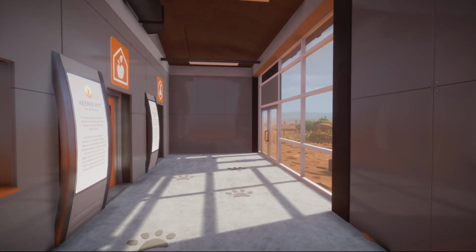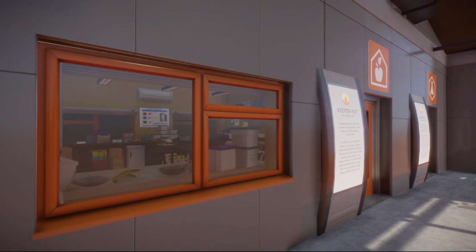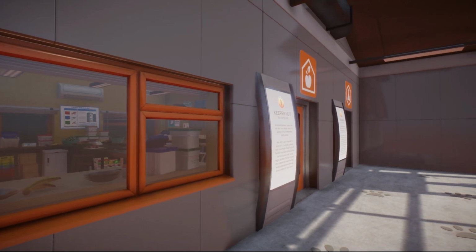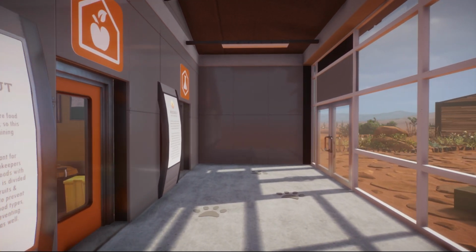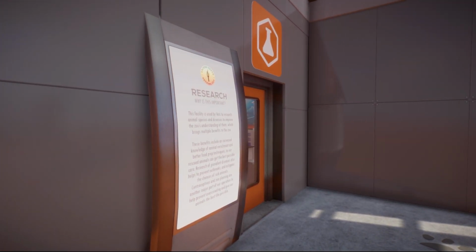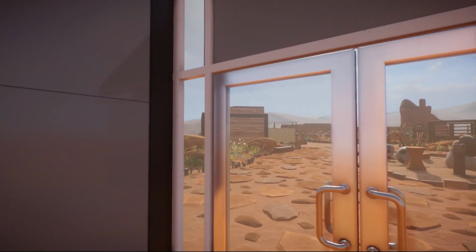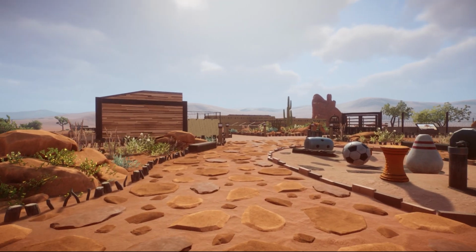Yeah, and then down here we have our keeper hut and our research center. I always love when zoos give you access to these kinds of backstage things. You can just look into them. I'll never understand that mechanic in Planet Zoo, quite honestly. It's a good sandbox thing, and we're being able to turn it off. Sandbox. Yep.